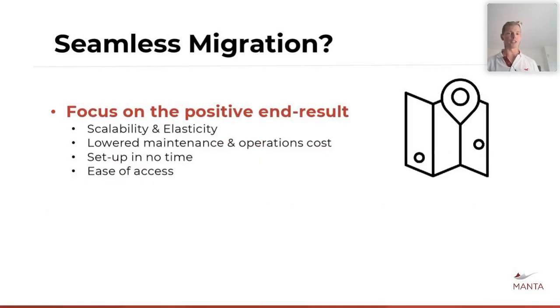So, speaking about the migration, typically what everybody focuses on is the end result, right? So speaking about the cloud migration, or migration to Snowflake, we're focusing on what we are going to get, what benefits are waiting for us, like scalability of the platform, basically almost unlimited computing power, elasticity. We can scale up, scale down, right? Almost no setup time, a very simplified ease of access, and that nice feature of Snowflake that provides a zero copy cloning service for data, and so on and so on. So this is all good.